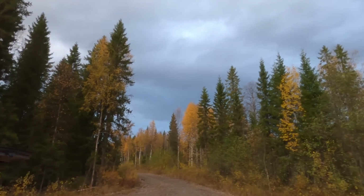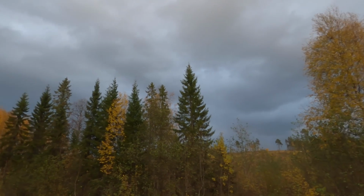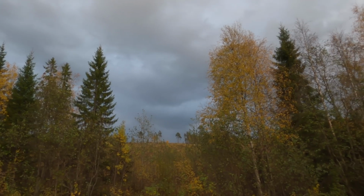Old Father Weather's coming in. I think we're in for a rainy, windy night.